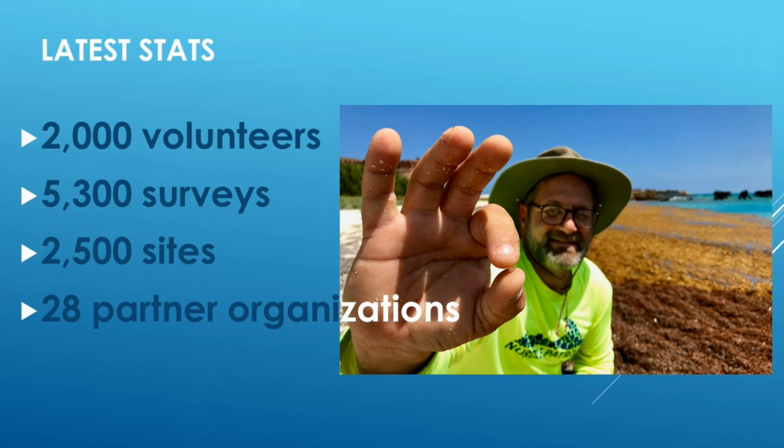And then we have 28 partner organizations. What we consider partner organizations are organizations that have given monetarily to the effort for Nurdle Patrol, they've donated items, or they have at least one person that's willing to go out at least once a month to do at least one survey. We've got a lot of partner organizations that have multiple people going out monthly to multiple different sites and sending data in.